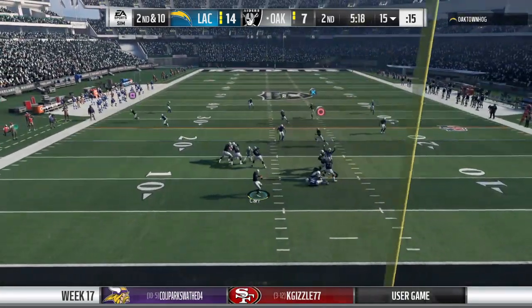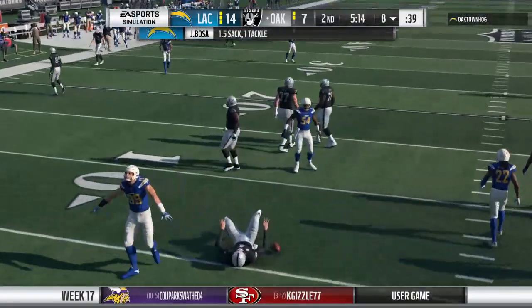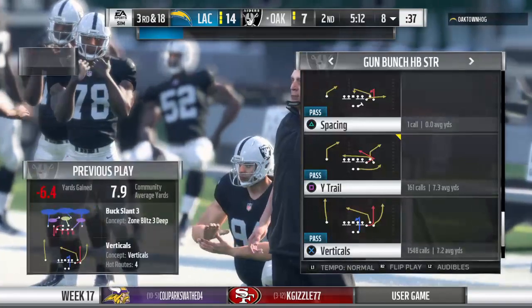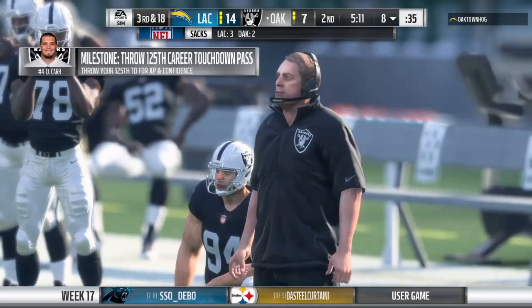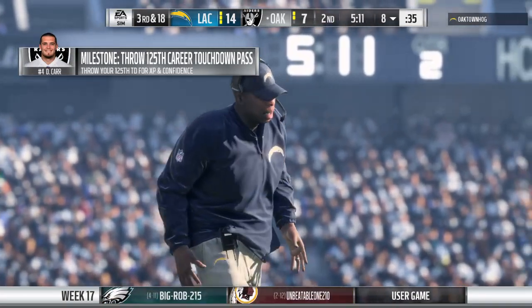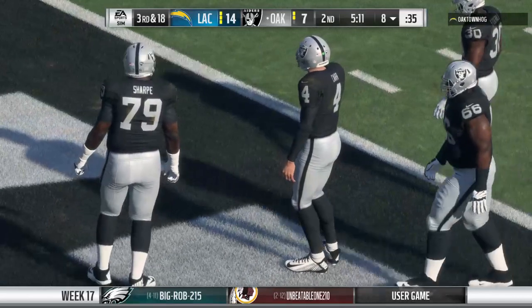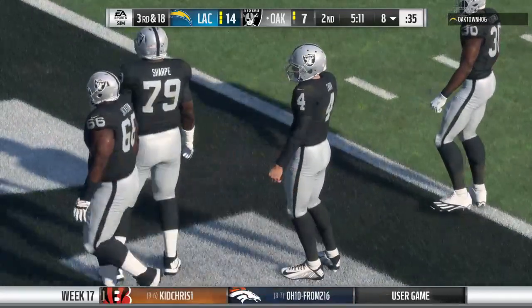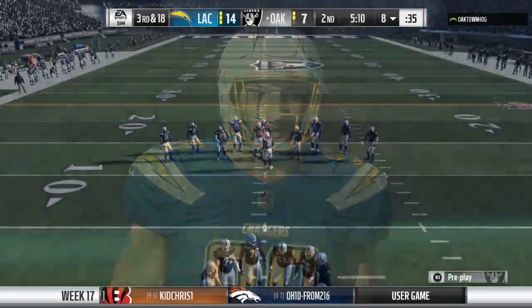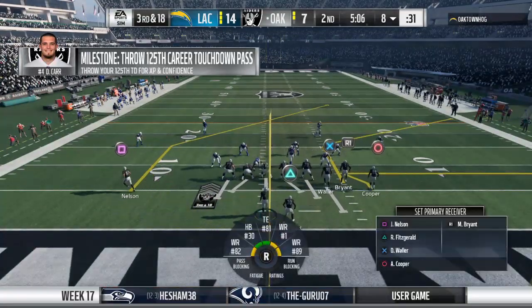Throwing again, Carr. And he's going to be brought down back at his own 6-yard line. Joey Bosa in there to bring him down, and that is sack number 17 for him now on the year. Carr and the Raiders, following the sack, looking up at a 3rd and long.